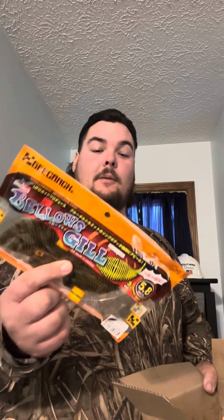And this here, oh, we'll see. We're going to try it on some bigger fish. Got the Bellows gill in the, I don't know if you can see it there, the 5.8 inch. So pretty good size bait. But that ain't nothing. We got more stuff coming to show you guys.